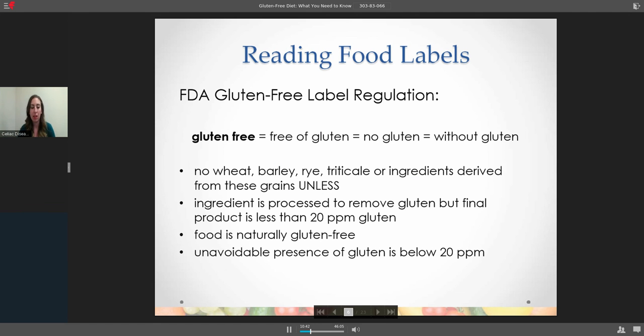So let's go into different aspects of following the gluten-free diet. The first and I think most important part is reading food labels. Given that so many of us are eating processed and packaged foods, sometimes even our produce has a nutrition label on it. So it's really important to be proficient at reading labels to make sure that you're not eating foods that contain gluten. Thankfully, recently the FDA solidified the definition of gluten-free on their labels, which includes most packaged foods.